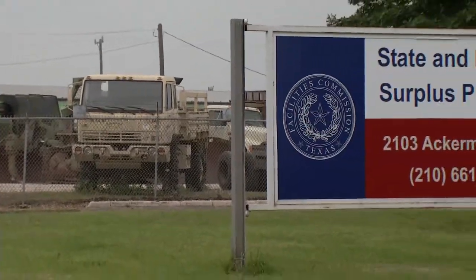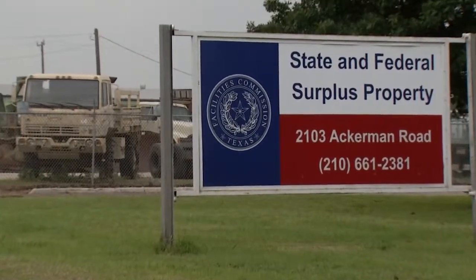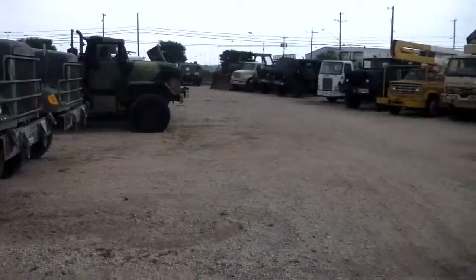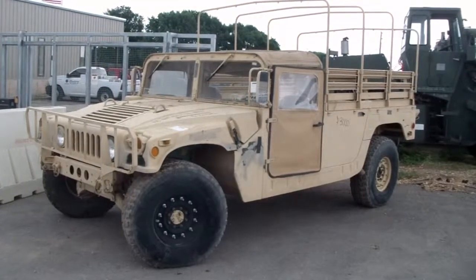Those scanners were pulled out of airports like this one after public outcry over privacy. The Transportation Security Administration paid $160,000 apiece for them, but we found them being auctioned off here in San Antonio for as little as $10. This is the Texas Facilities Commission auction facility in San Antonio, where local government agencies can bid on surplus equipment the federal government no longer wants.